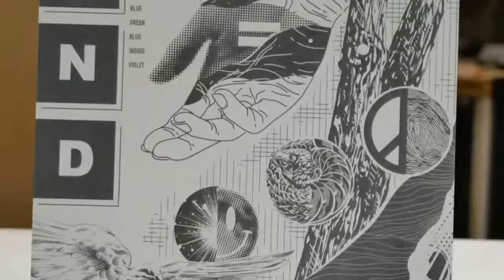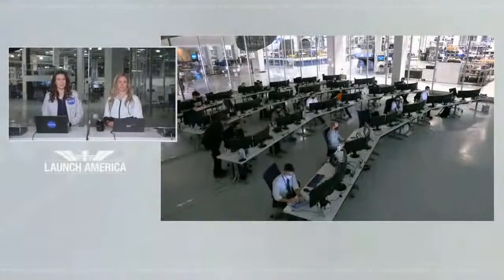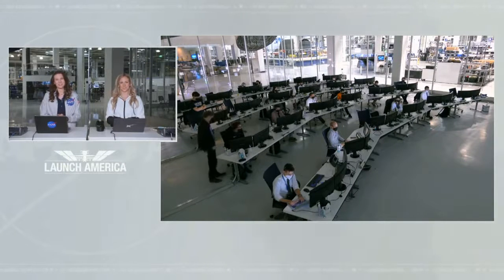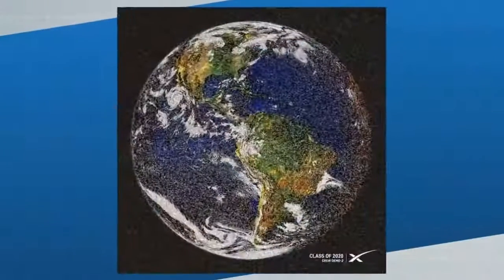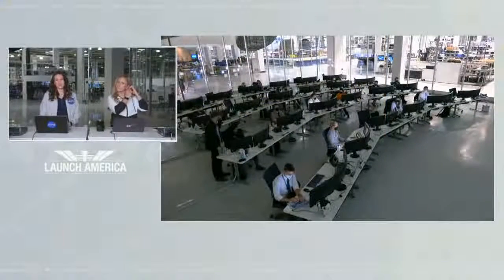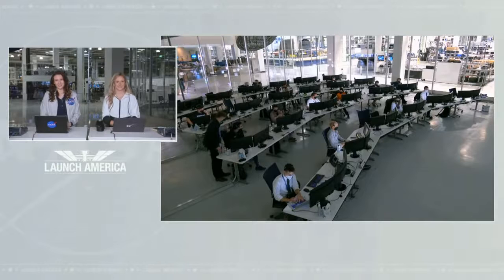Next, in the spirit of inspiring the next generation of explorers, we wanted to celebrate the class of 2020, and that's from kindergarten graduates to graduate school. SpaceX and NASA invited students from around the world to submit their photo to fly on America's first human spaceflight in nearly a decade. Each graduate's photo was used to create a mosaic image of the planet Earth, which is printed and being flown aboard Bob and Doug's flight spacecraft. There were nearly 100 submissions. So thank you so much to everybody who submitted photos, and congratulations to all of the graduates.